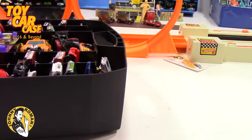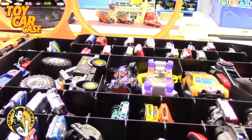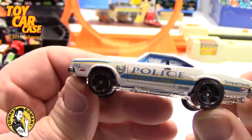Thanks for coming back and watching the rest of the series. These are really cool cars. Now again, these all came in gray bins, just loose, and I put them in these cases just to organize them.